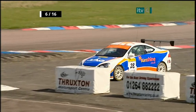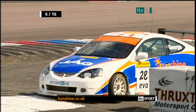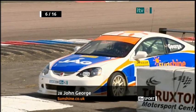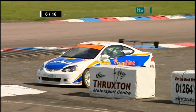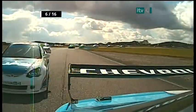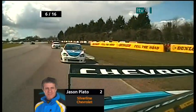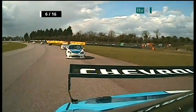Oh, that's Paul O'Neill's teammate John George, who's just pulled off in the middle of the chicane, actually, which is a little bit of a dangerous place. Let's hope he can get it started and move away. Yes, he can. Oh, that's good. Got points in the first race, but that's dropped him right down to the back, of course, in this race. Sean Hollenby still running in the VW Golf, by the way.